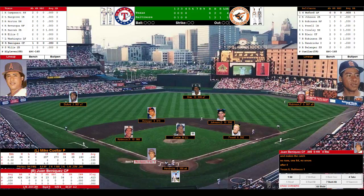Orioles still lead 1-0. 2 up for the Rangers. 8-9 in the top of the order. So Benitez, Wills, and Campaneris. Juan Benitez 0 for 1. And it looks like they've moved their corners in against the Benitez bunt attempt. He's 9 out of 10 for bunting.